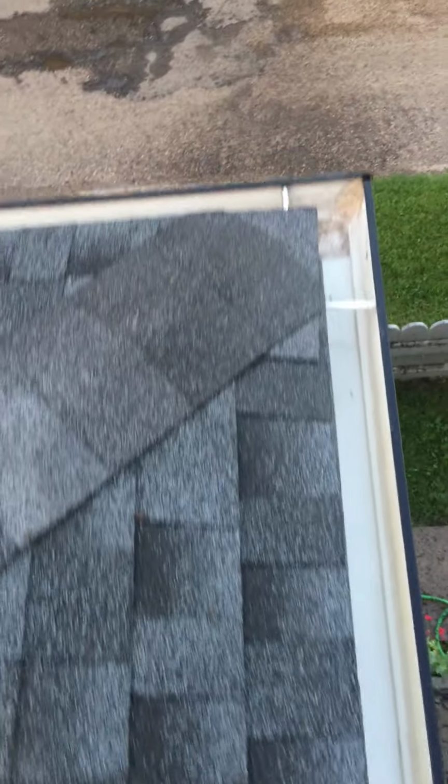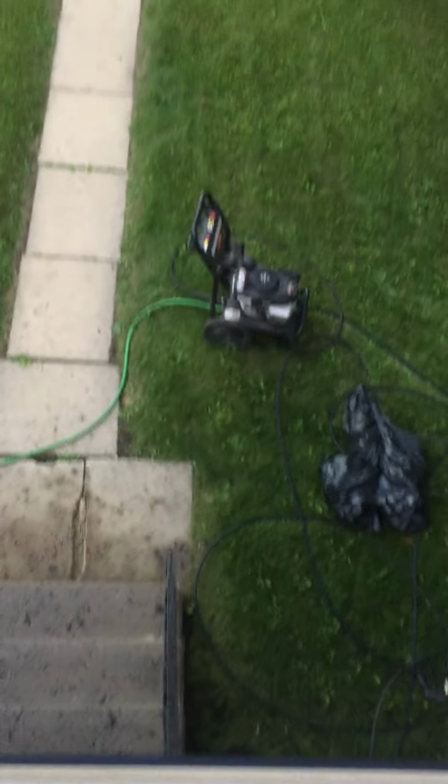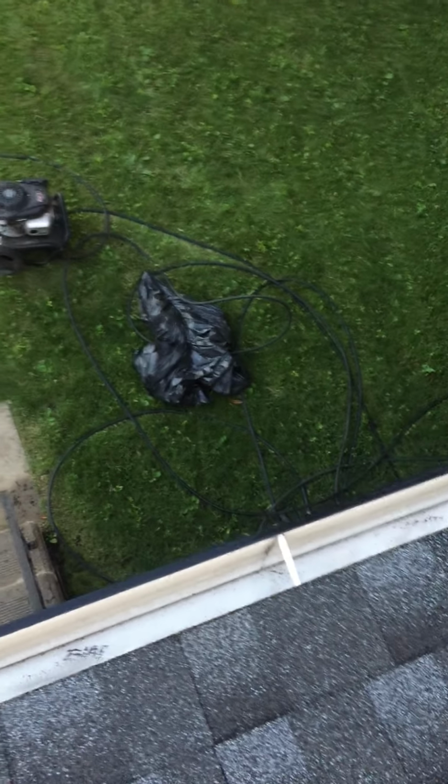Trees in the way, that's caused the problem here, the seeds from the trees. And just coming up to finish. I gotta go look at the little garage, and that's the unit we're using, high pressure washer with the wand.